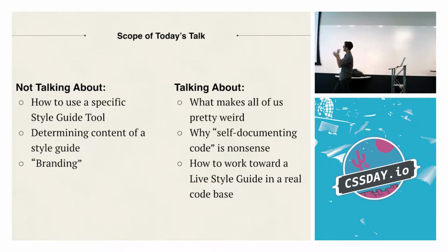But anyway, so scope of today's talk, just because there are a lot of expectations when it comes to style guides, I think in particular. I'm not going to teach how to use any one specific style guide tool or really how to decide all the content that needs to go into it. I'm not going to talk about branding. It's going to be some similar stuff to what you might have heard before lunch.